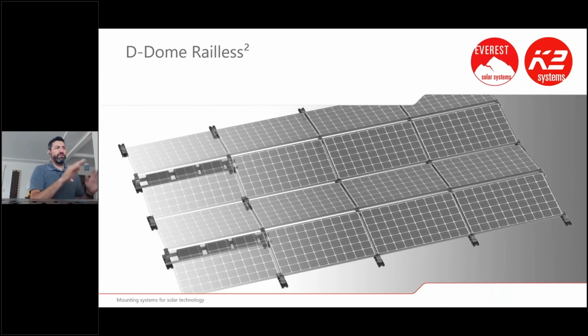The D-Dome system, there's nothing new here. I just wanted to make sure you know that we do have a flat roof ballasted system, and this is a dual tilt system. Typically it's east and west, and in some cases this allows you to maximize your power density in a specific location. So if the roof is tight, you can fit a lot of power in that section. We're not trying to say it's better than every south-facing system, but in some cases this can work out better if you have lower ballast because you have two modules on each side and you get more power. It just depends on the roof and the situation that you're installing on.